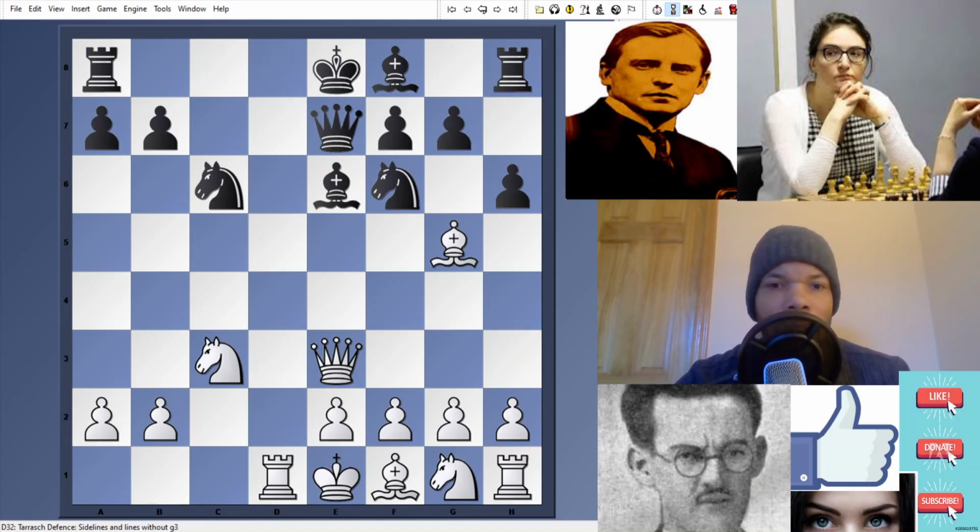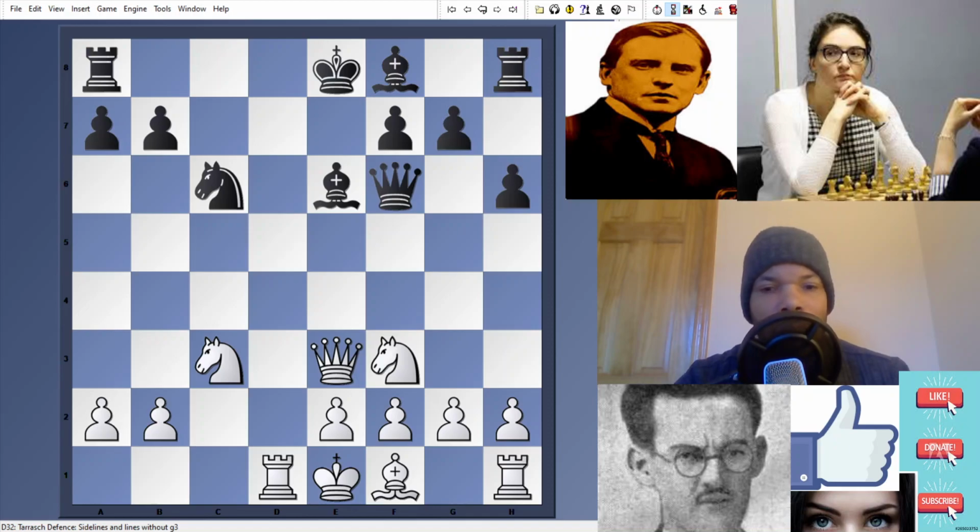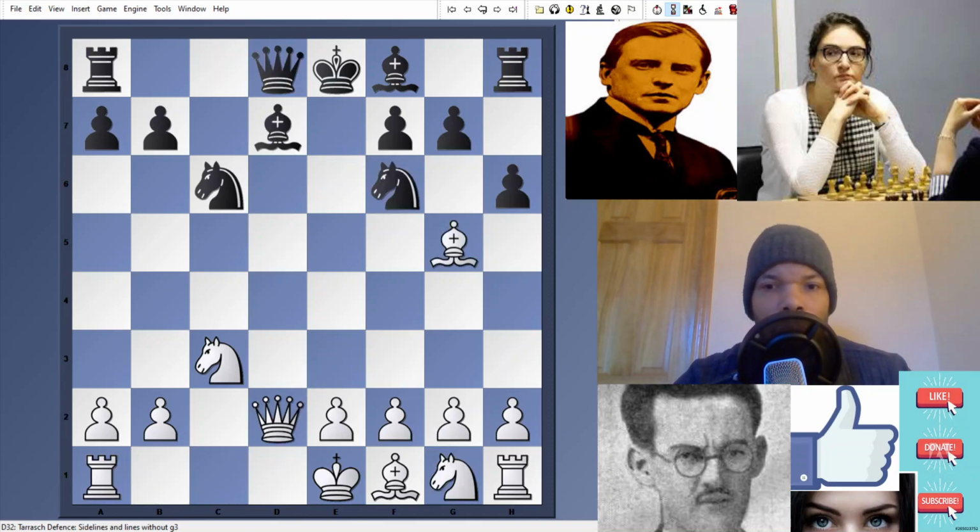Let's say queen e7. Bishop takes, queen takes, and knight f3 with the idea of g3, bishop g2, castles, as you would see in the Tarrasch. And again, the onus is on Black to prove that he has compensation for the pawn deficit. So that's another way to look at it. So instead of just capturing, as he did, queen e3 is definitely an option.